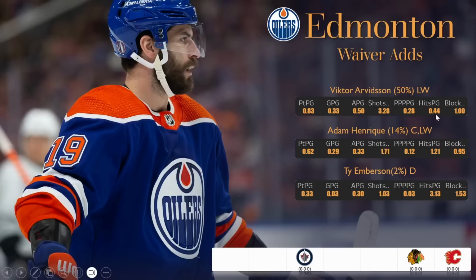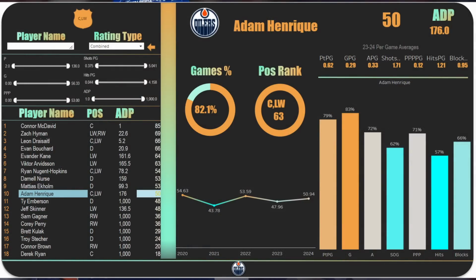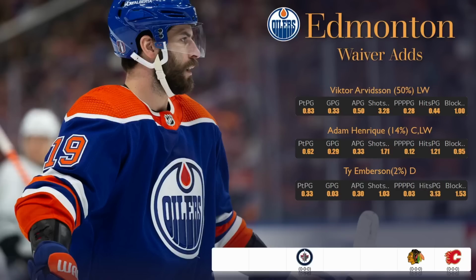But if you can't find him, Adam Henrique is not great in terms of a replacement. The shot volume is maybe half of what Arvidsson does, but he does pick up some hits as well. And he played pretty well in his role as a third-line center. So if they can surround him with some better talent, which they should be able to now that they've brought in Jeff Skinner and Victor Arvidsson, slotted some other guys further down the lineup, that could benefit Adam Henrique. And if you're in a league with some shorthanded points, I believe he gets those as well as he gets some penalty kill time.